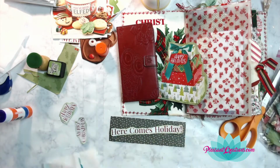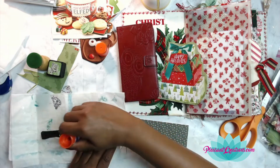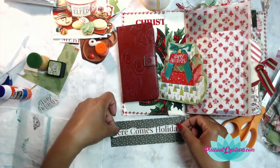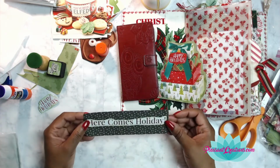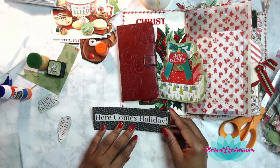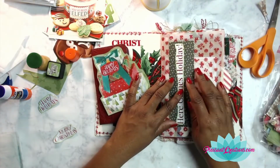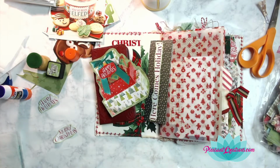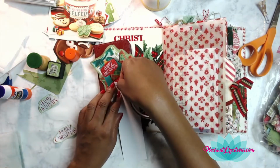And that gives it a bit of cohesiveness, even though there's a lot going on here. And believe it or not, I did not take out my sewing machine. I know that is so hard to believe, but I didn't take out my sewing machine to do this part. I just only use glue. So you can see, if you don't have a sewing machine, you can still have beauty on your pages. You know, the sewing machine is just so much more fun.